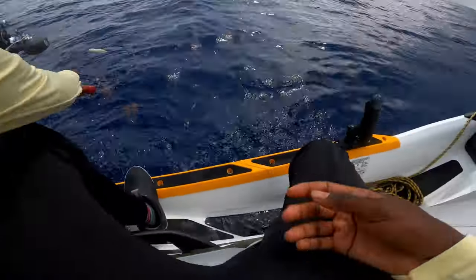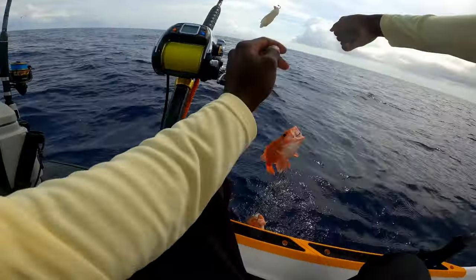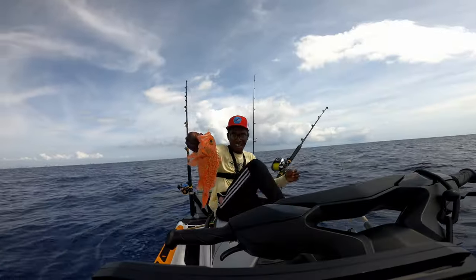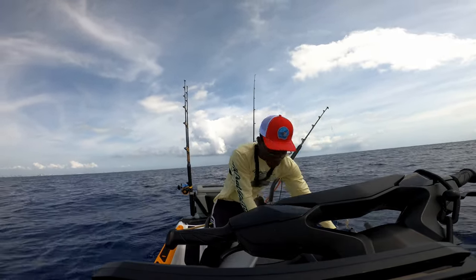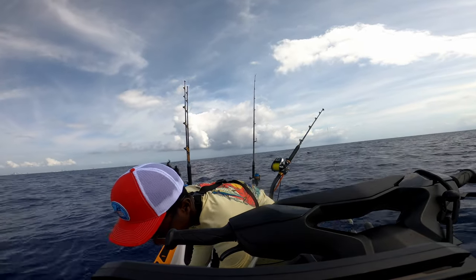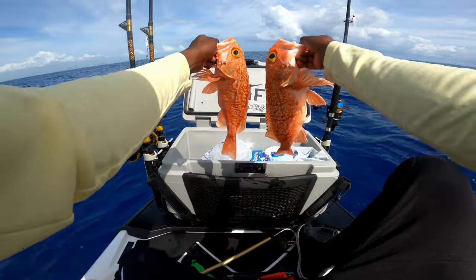Oh, a stringer of Rosies, baby. Nice Rosies. Wow, that is a moose. Holy crap. All right, guys, this one is a nice size Rosie. But this one, that is a whopper Rosie right there, guys. Got him. Look at the mouth on this fish. This is one crazy looking fish.